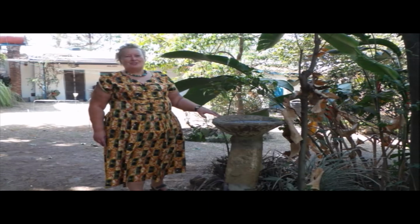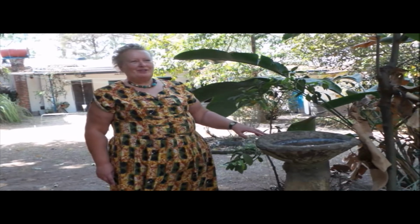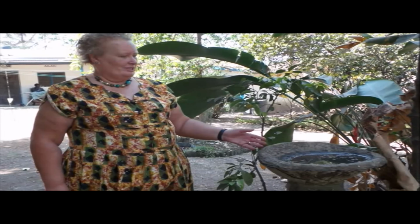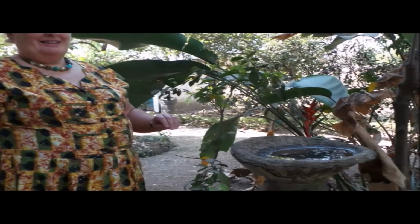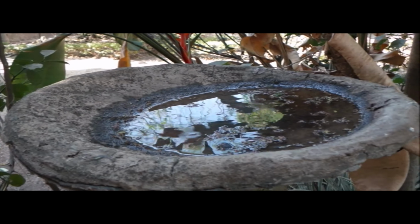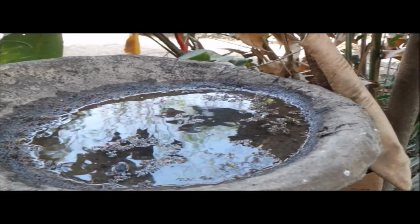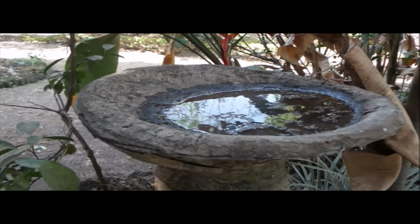One of the things that we enjoy is seeing the wildlife come to our garden. When we finished the building of the house, we used the old basin which we had for cement to make a bird bath. And in the evening and at lunchtime we can sit and enjoy the birds having a bath. Even at this time of the year they have taken most of the water out. We fill it in the morning and by noontime the water is nearly all gone.